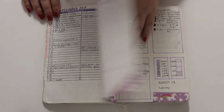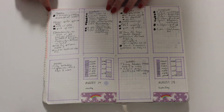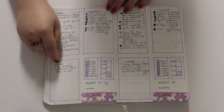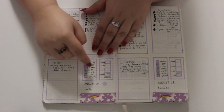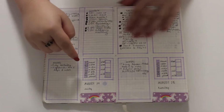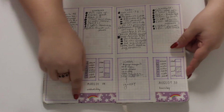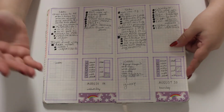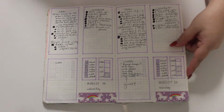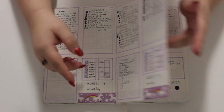And during September, once school started, I started doing daily pages. So I have tasks, schedule, and notes. And then I have my tick tracker and my habit tracker. I shifted it around so that I did washi tape on the bottom instead of diagonally. And I really love it because I have so much washi tape that I need to use it up. So this is really a helpful way to use washi tape.